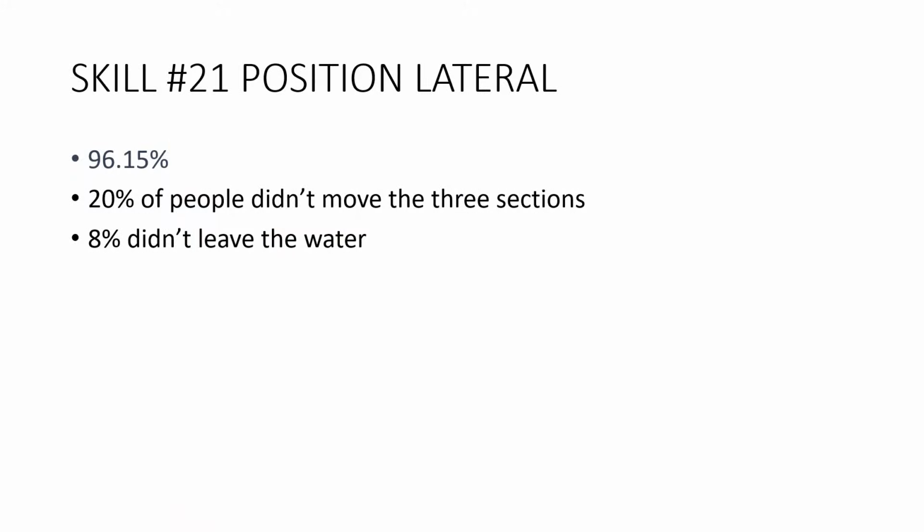Lateral position is a really easy skill to fail because it doesn't have a whole lot of steps, and you have to move the person towards you in 3 separate steps. You move their head and their shoulders, then you move their middle, and then you move their legs. If you don't move those three separate sections, then you lose points for 3 separate steps. And if you don't introduce yourself or leave the water or say what you're doing, it's enough to fail that. So make sure you move them in those 3 positions.